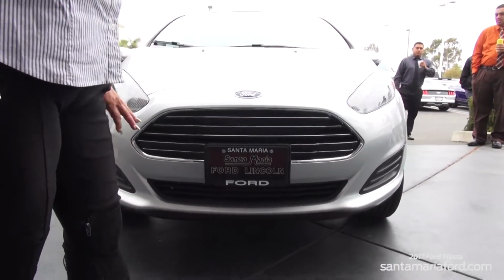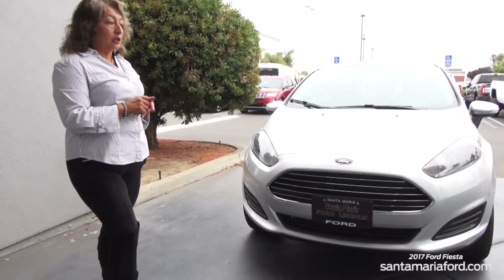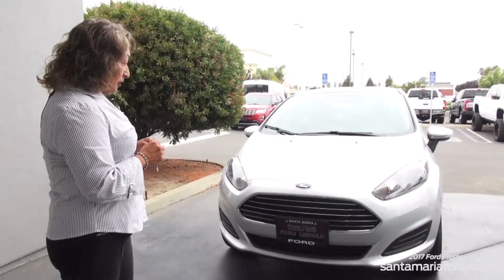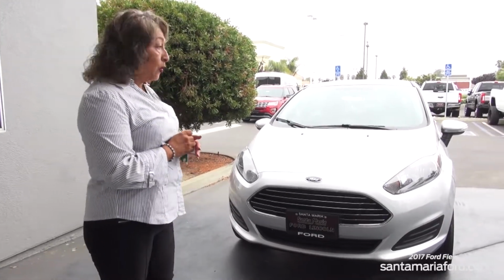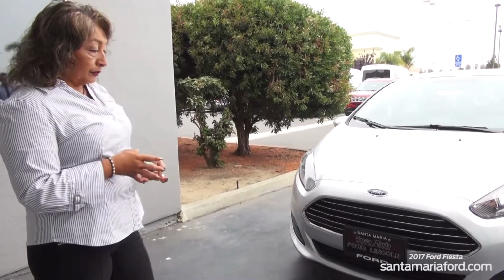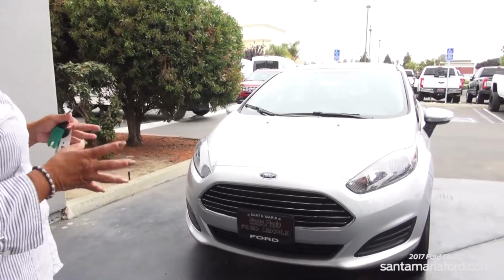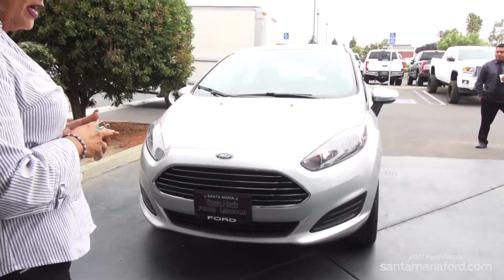One thing that I like about Ford is that they're really big into safety. So they have the advanced AdvanceTrac electronic stability system that helps to prevent you from fishtailing and skidding. It keeps all 4 wheels planted to the ground, which is, like I said, really impressive.